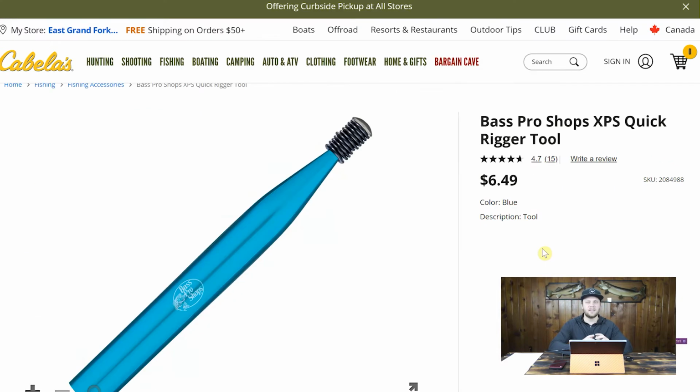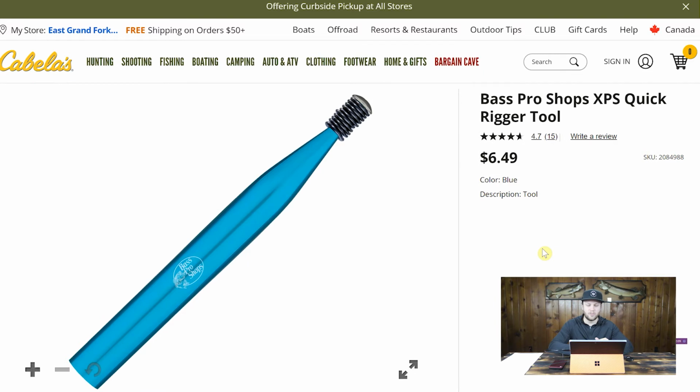$3.49. Next on the list at $6.49, the Bass Pro Shops XPS Quick Rigger Tool, or simply an O-ring tool. These are a great gift for somebody who is going through a lot of soft plastic worms.